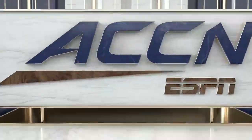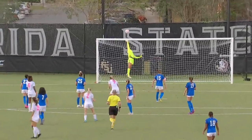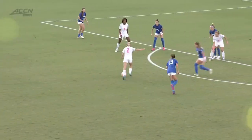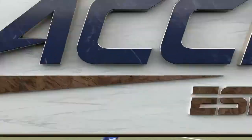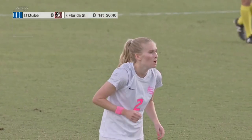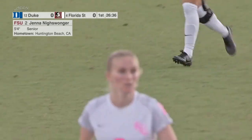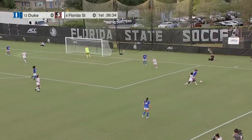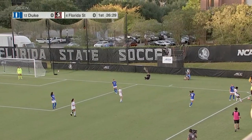Well, there certainly has been a feeling out process, and both of these teams just trying to stay composed in the attack. It's Niswonger with a bit of a half chance, just finds a little window of space to get it onto her left foot. You could see the idea of just trying to wrap her foot around to find the upper corner. Just gets underneath it, sends that over the crossbar. But those are the positions that you want this player, Jenna Niswonger, in. Right on top of the box, helping dictate the tempo, but taking it on herself as well.